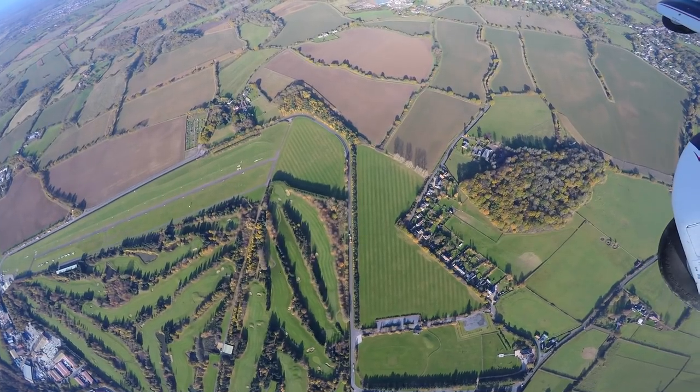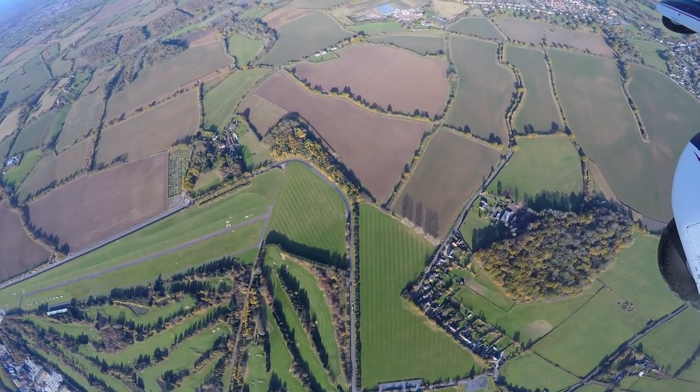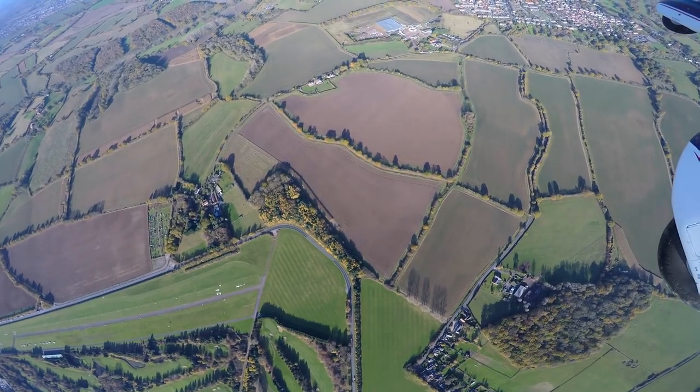Golf Oscar Romeo, descending dead side. Golf Oscar Romeo, Roger. Golf Alpha Charlie climbing to the overhead set course. Golf Alpha Charlie, Roger.